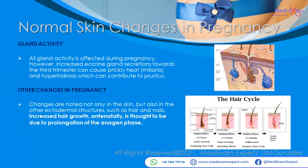Aside from the skin changes, we have other changes during pregnancy, which include the glands and other ectodermal structures. For gland activity, you have increased secretion of your eccrine and apocrine glands. When the secretion of eccrine glands increases towards the third trimester, it can cause prickly heat or miliaria and hyperhidrosis, which can contribute to pruritus. Other changes are noted not only in the skin, but also in other ectodermal structures, which are your hair and your nails.